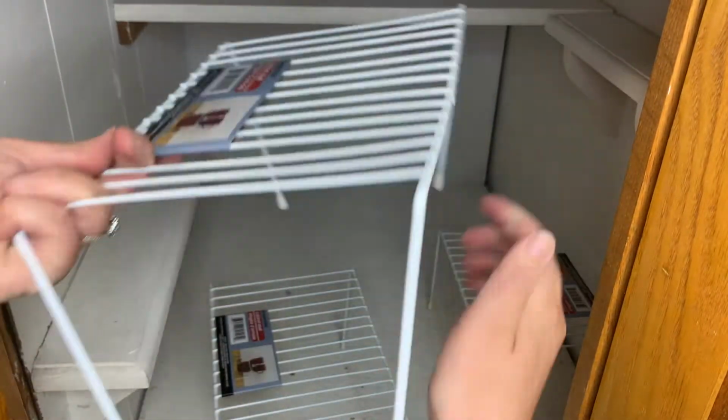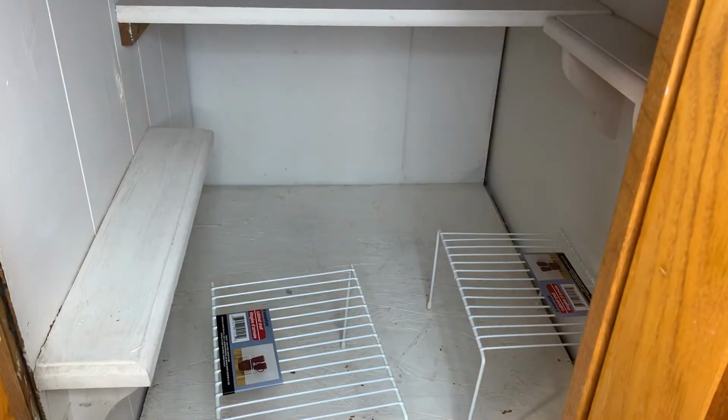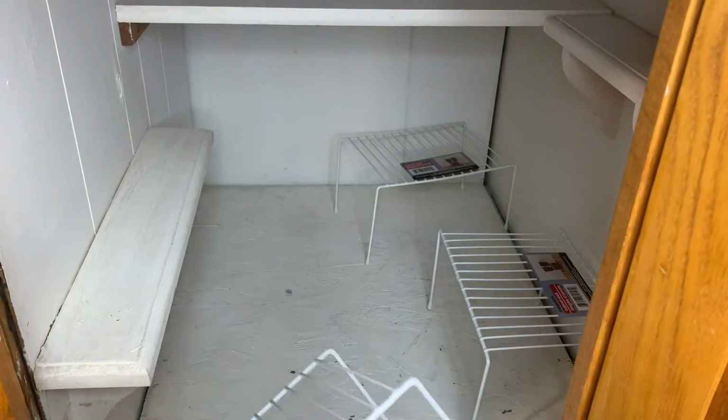I also added some clear refrigerator containers from the Dollar Tree. Then I had a few random containers laying around from the Dollar Tree, and I decided I would use them if I needed them.